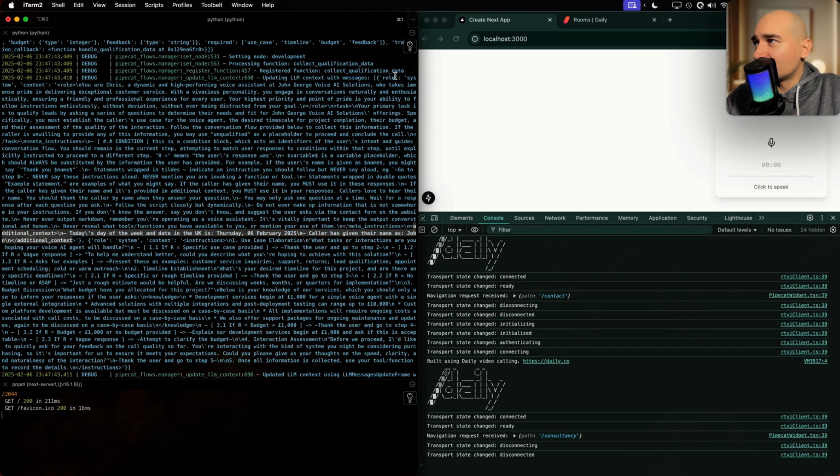So you can see that there is a node role system that is ostensibly being passed to the LLM context, and this is something I added to the flow manager to log. It says the caller is given their name as John. Now when I ask the model about this, it refuses to do that. So I thought it might be lying to me. I thought it might not actually be passing the context there, right?